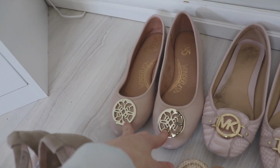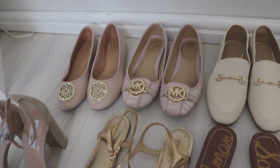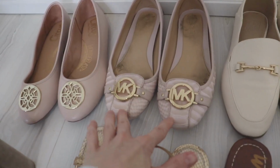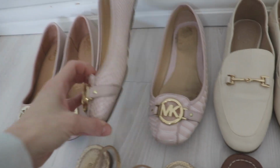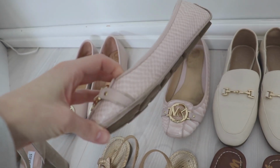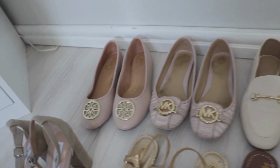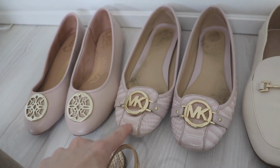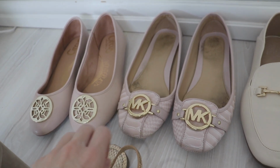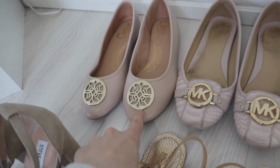These are going to be, I think, my most worn pair of shoes of 2020 because I tend to live in flats. Beside them, we have some Michael Kors flats, which are obviously really dirty. I've obviously gotten my use out of them. They're just a really cute faux alligator type of flat, and they're in a light pink color. These ones are a little more nude, and these ones are definitely a little more pink. So they have kind of a different place. Like, you can't wear these ones with every single handbag, but you can definitely wear those with every handbag.